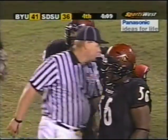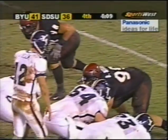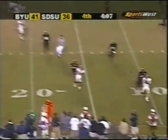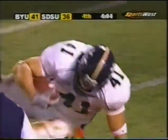So Cougars in business. This could be game time here if they can punch one in. Taking to Brathwaite, throwing it out, and there is Justin Jory, the tight end, inside the five.